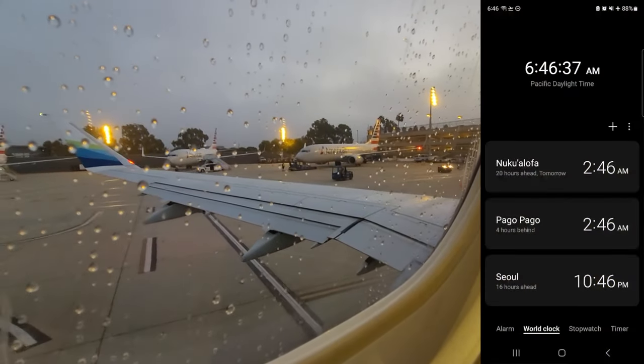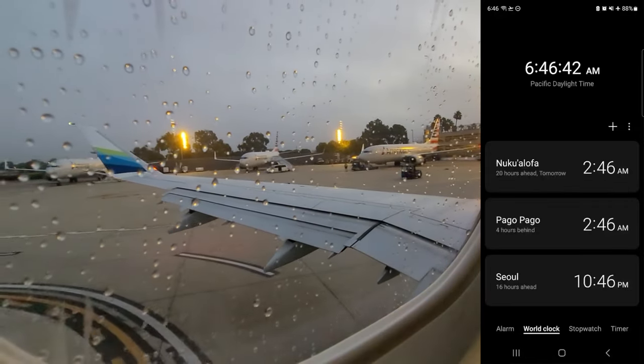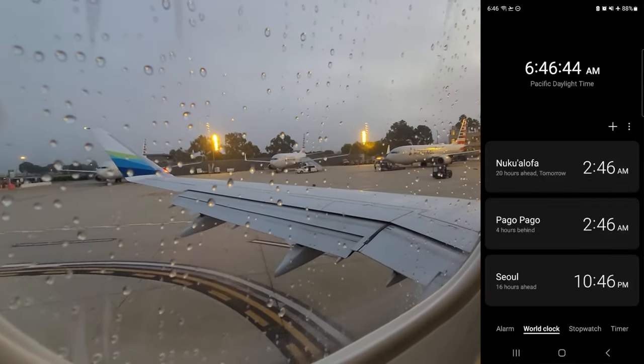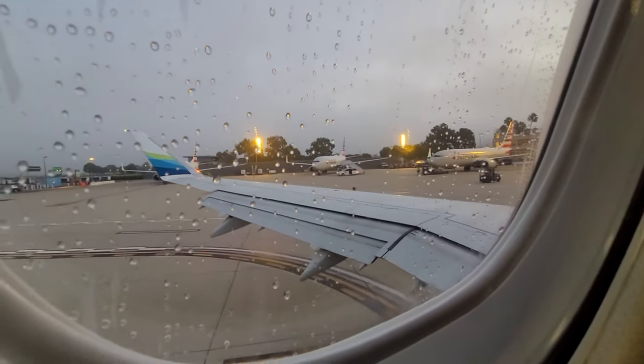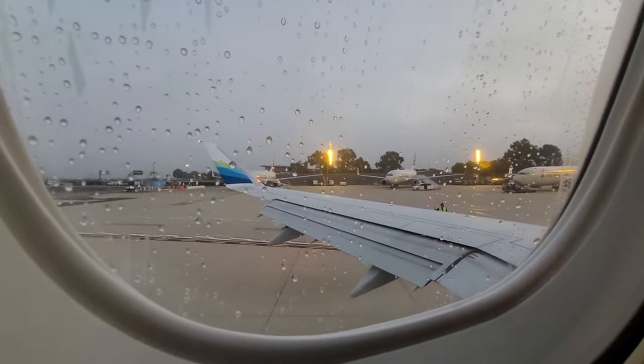We're pushing back a few minutes ahead of our scheduled 6:50 a.m. departure. However, due to the noise ordinance here at SNA, planes won't actually be allowed to take off until 7 a.m. And we won't be the first plane to be taking off.